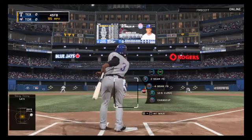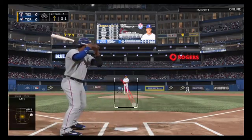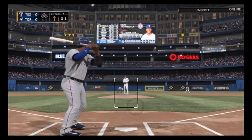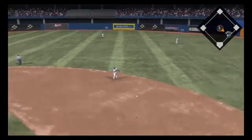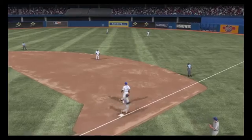Delino DeShields swings and misses there, so he's down 0-1. Hard hit ball to second. There is Travis, and taken in out there for the first out.